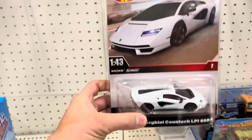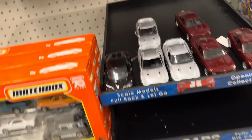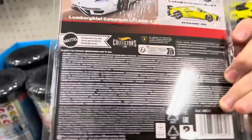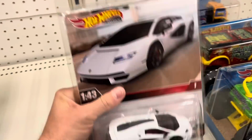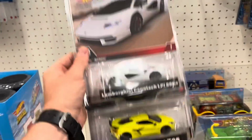Whew. $50 for two cars. How much are these? $6. You understand why I'm like... Really? Really? Oh, man. All right. You know, I'm going to grab them. I'll keep the receipt. And I'll probably end up just keeping them. But it's cool, man. It's cool.